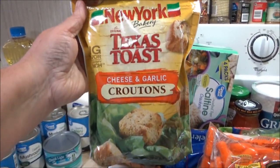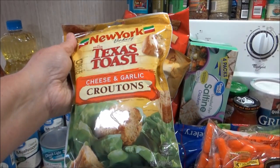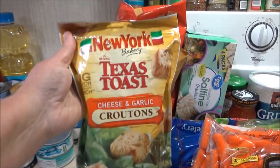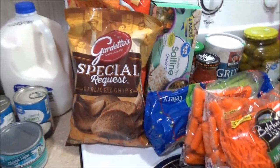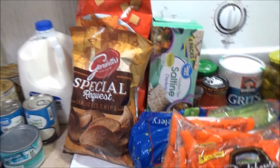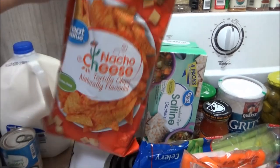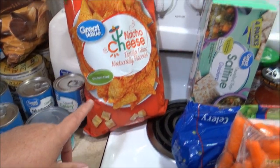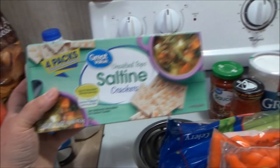New York Texas Toast Croutons. Got a bag of those. They are cheese and garlic. They're really good. They're a 5-ounce bag. Gardetto's Special Request Garlic Chips. My husband eats those. And he eats these Great Value Nacho Cheese, gluten-free. Them things stink, but he likes them. I don't eat them. Great Value Saltine Crackers.